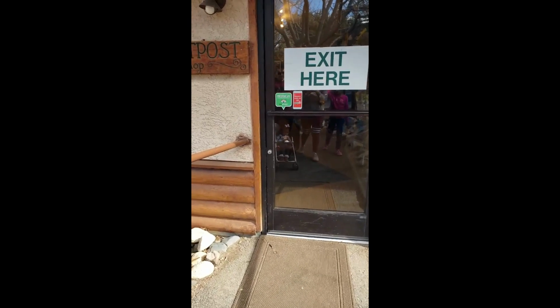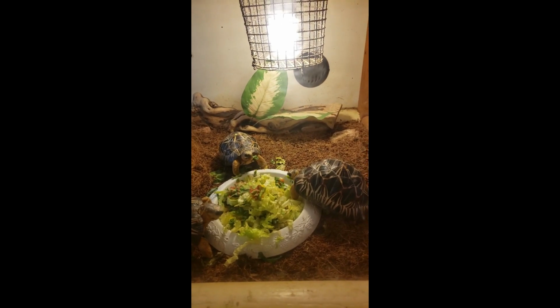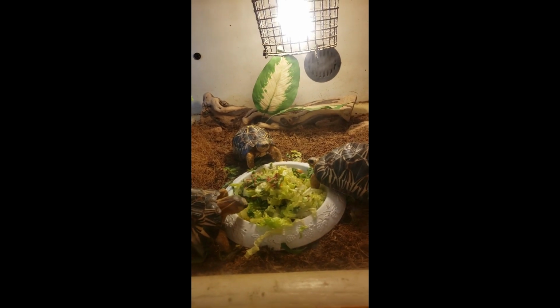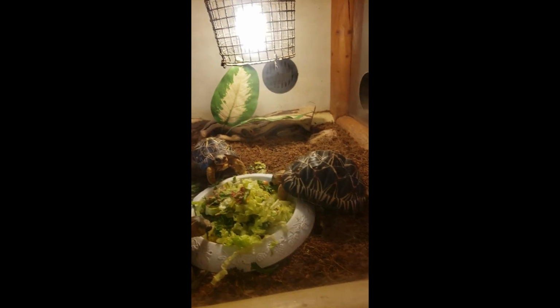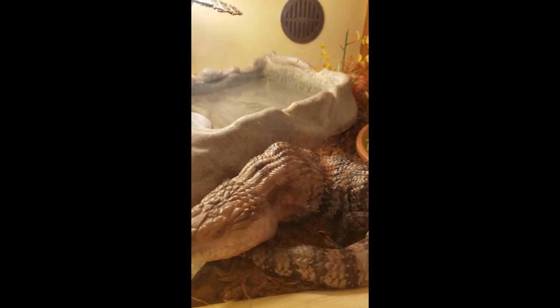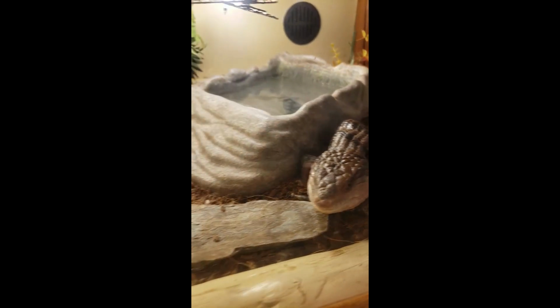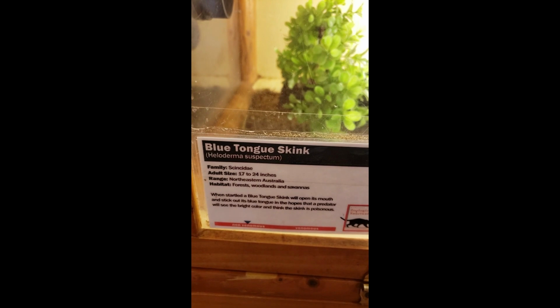Now we're at the exit. So we're in the gift shop of the zoo, and we found these turtles. They're just eating some salad. It's a whole bunch of animals. It's like four exhibits. There's this one. It looks like a snake and an alligator together. It's a new tongue king.